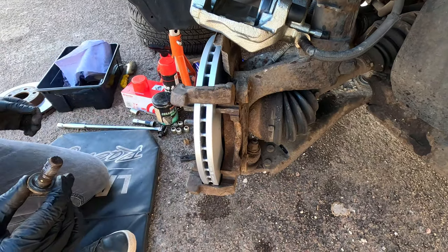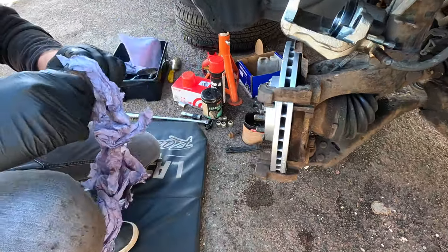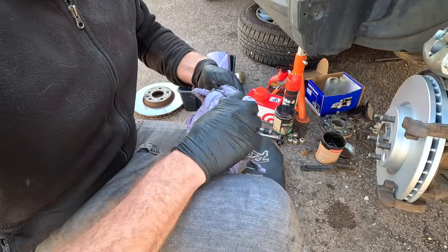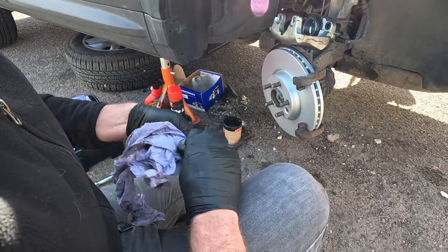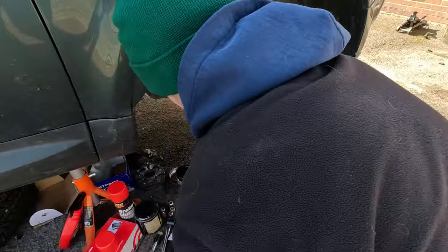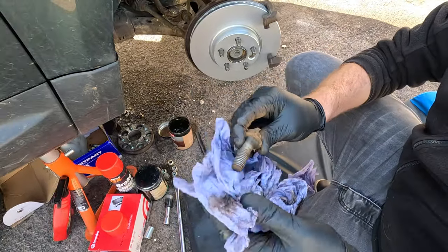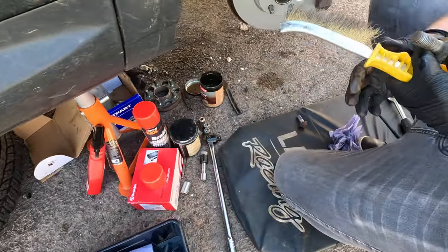Again, clean these up. Just take the old grease off them, and any bit of grit that might have got in there. You may want to get a wire brush to them, like this one's a bit gummy. You may want to just clean it off with a brush.